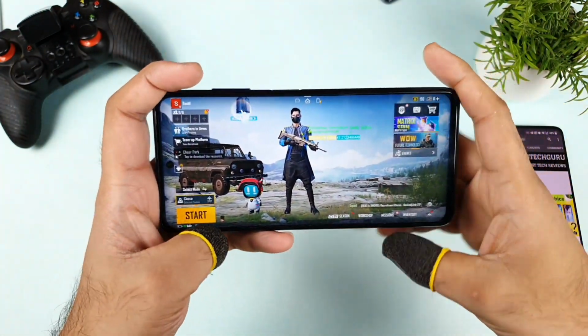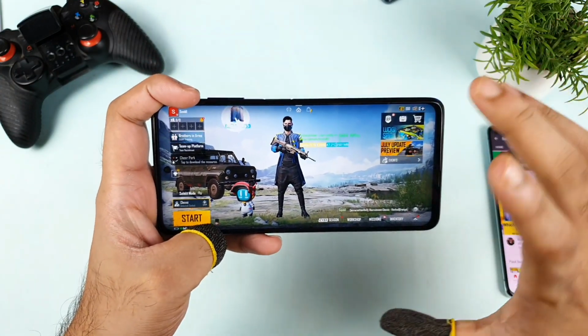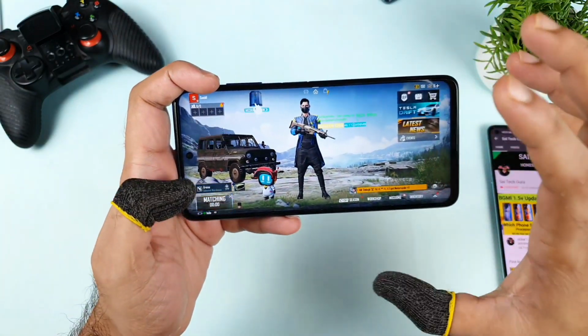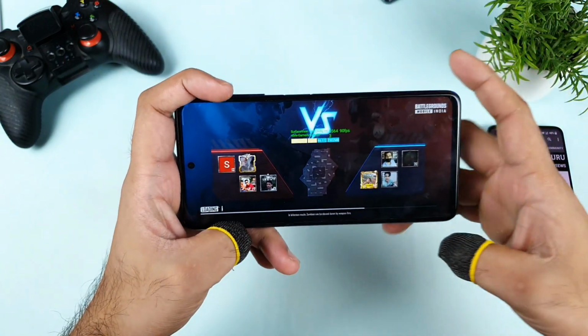In terms of heating as well, the phone doesn't heat up much. I think at maximum it went up to 40 degrees during my testing, continuously playing the match. That's one thing you should definitely remember, friends. Even while doing the frame drop and FPS drop test, I did not see much drop, but this is using only the config file.